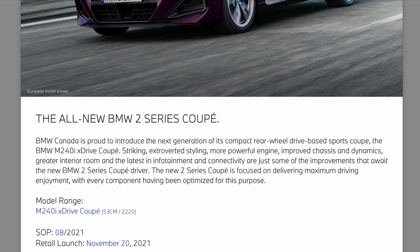The next interesting detail is started production is August 2021. Found it very interesting on the Beamer post how it said production started in September, but everything that I've been told internally says it started in August. And the retail launch date, for the first time it's been told to us, is November 20th, 2021.